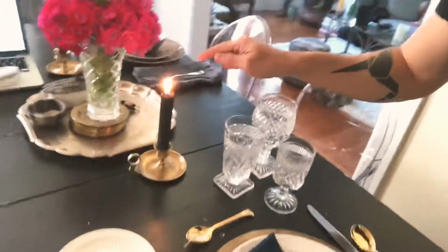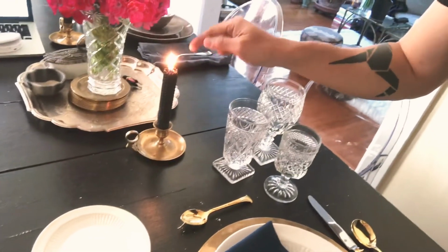Another thing you could do is light candles. I always light candles when I eat dinner, because it changes the ambiance, but it also reminds me to be present and enjoy, take my time and eat. So lighting a candle is another way to fancify your table.